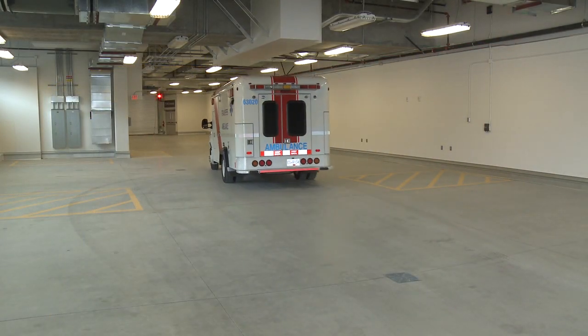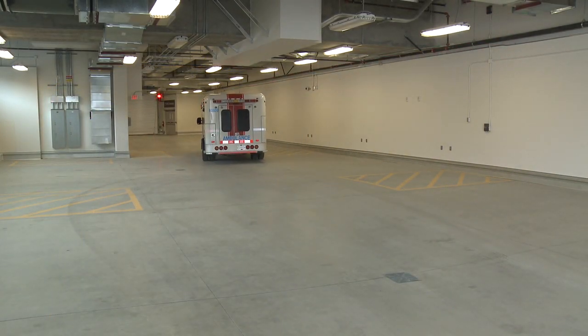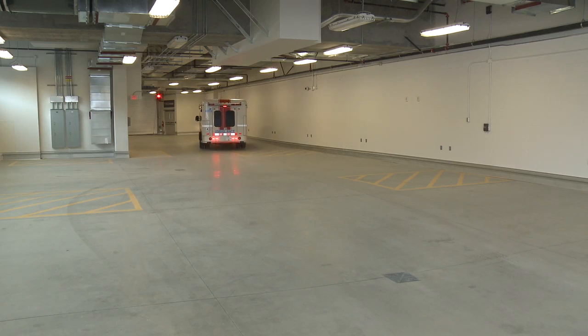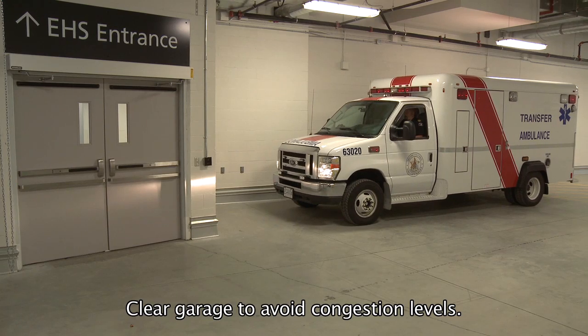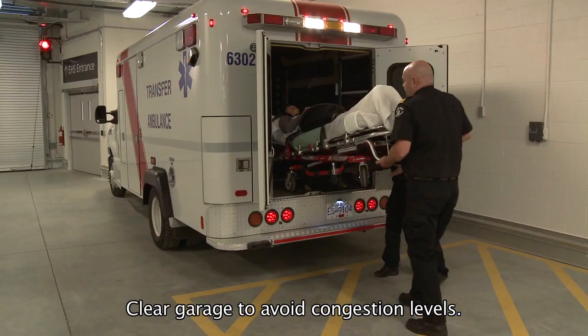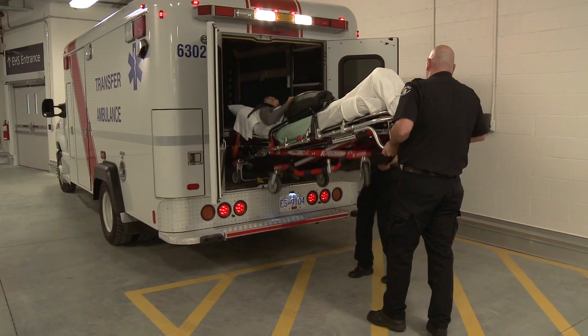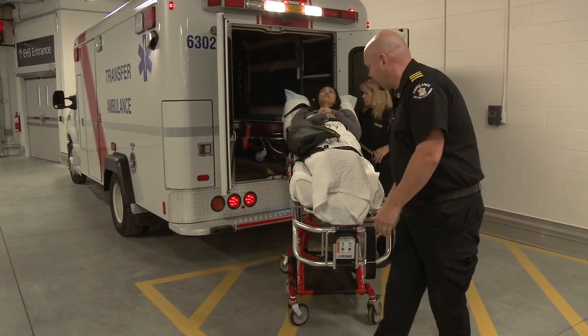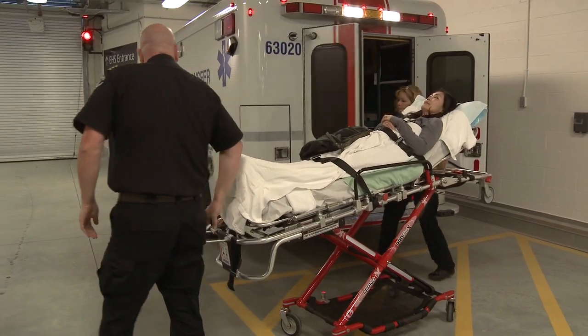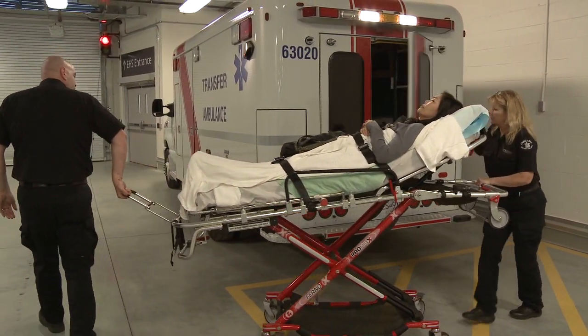There are 6 parking spots in the garage. In order to ensure space for incoming ambulances, you may be required to move your ambulance once it has been offloaded, depending on congestion levels. There must always be an offload spot for incoming ambulances. Please ensure you move to the exterior overflow parking spaces once you've taken your patient inside.